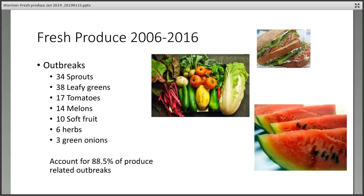well, what's the biggest problem at the moment? By far, sprouted seeds are responsible for most foodborne illness outbreaks, but sprouted seeds are a different category to fresh produce, like mung beans and alfalfa, for the simple reason that most of the time the contamination is on the seed, and when you sprout it, you basically propagate and enrich the pathogen. But we'll look at the other list.